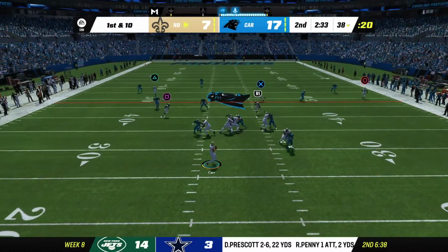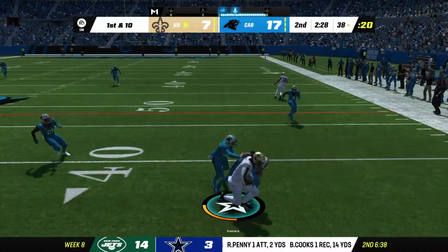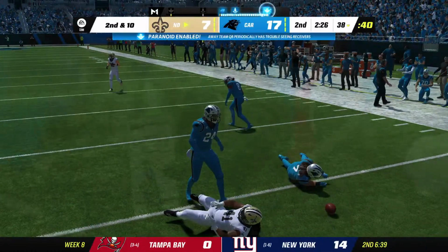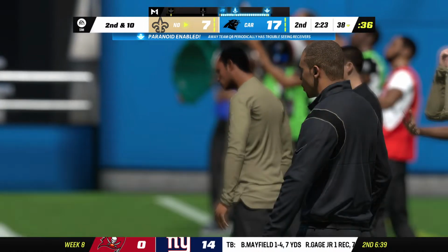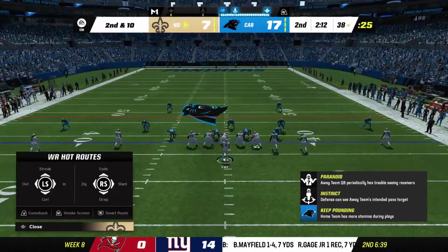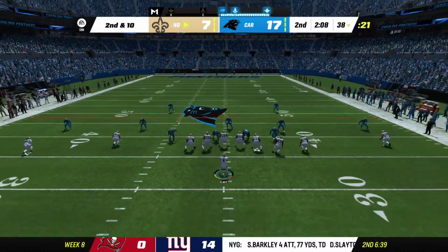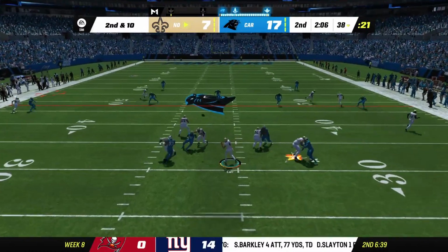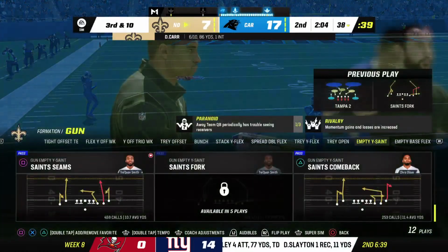Carr now to throw. Forced out to his left. That's complete to his running back, Kamara. A lot of work to get away and outside of the pocket, but no actual yardage there on the catch. It's 2nd down. Again, it's Carr. Toward the left sideline, but it's incomplete.